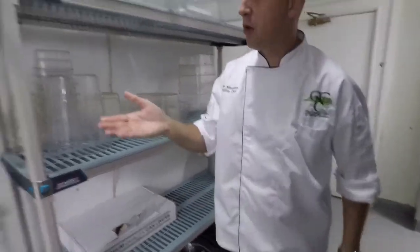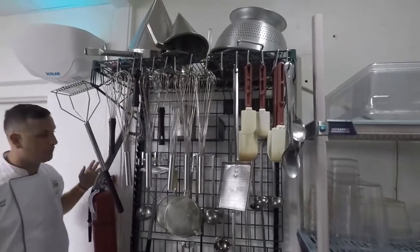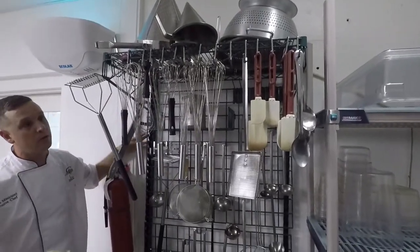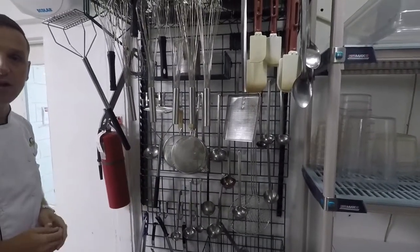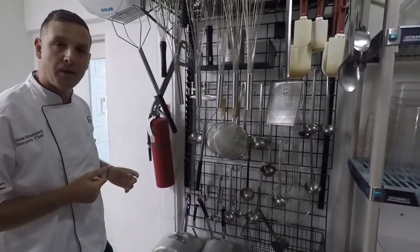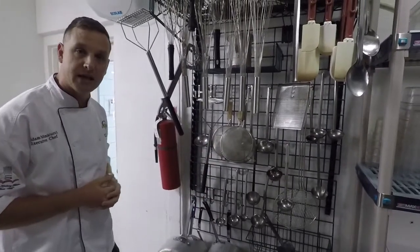We also did some organization throughout the kitchen. This is also made by Metro Shelf, and this kind of holds all of our utensils. It's a wall-mounted unit, and as you can see, the guys have everything they use on an everyday basis. Keeps it very available. Right when they need it, they come up, they can find it, and it also keeps everything from drying correctly and being sanitary.